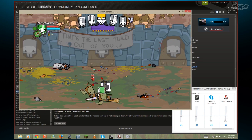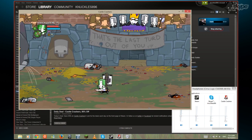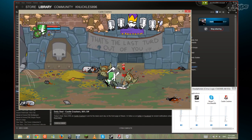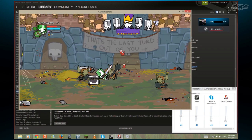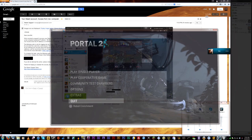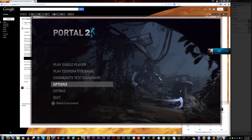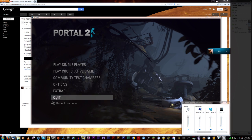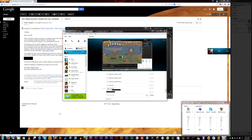You should try logging on to Castle Crashers and see what happens. Yeah, this is interesting. This is new to me. A beta bug apparently, because I'm still in Portal 2, technically. Oh, that's weird. I guess when I turn that down. So yeah, okay. Let me quit out of Portal 2 real quick, and I'll try.